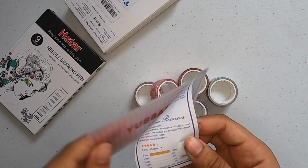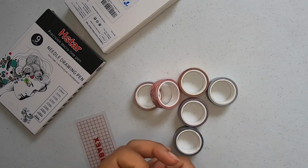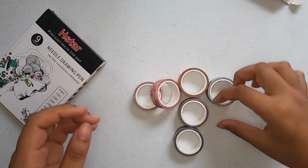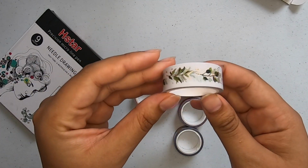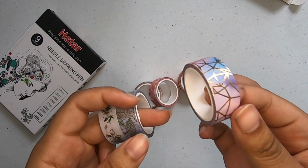This video was going to get a lot longer, so I just showed you quickly how the washi tape looked. So the first three were my favorite ones, and I really like the golden details that it had on it. So yeah, I'm excited about that.